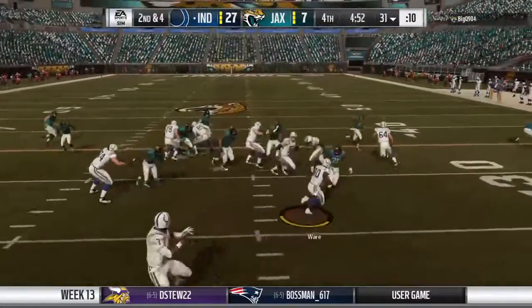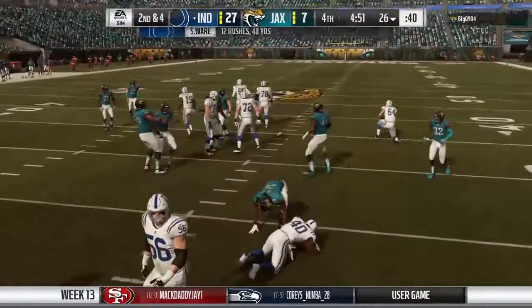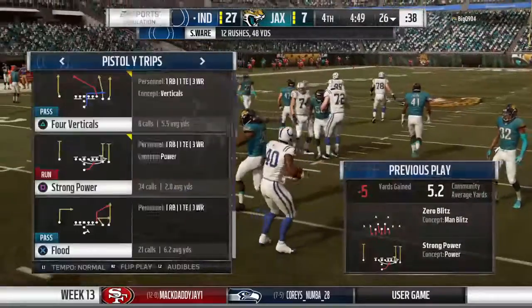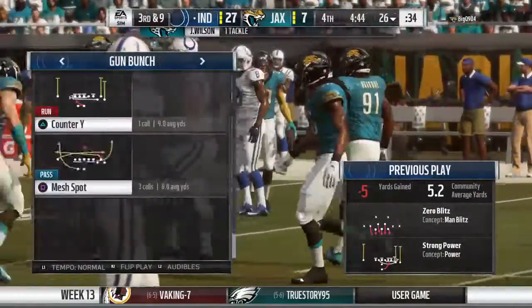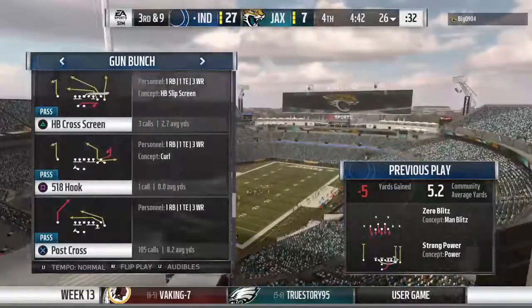I am speechless. I am without speech. And that one blown up quickly as he's going to be stopped before he could even get started. That'll go as a loss of 5. And that's going to lead to a 3rd down.